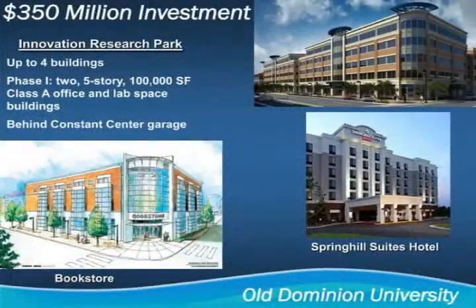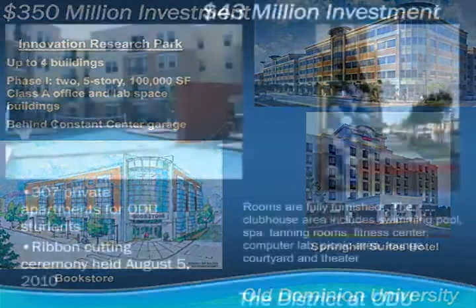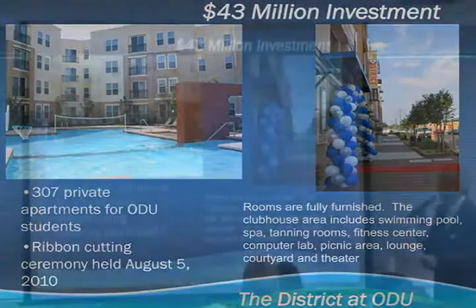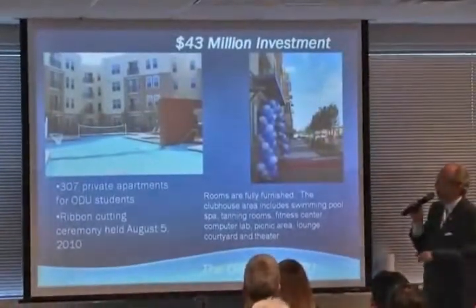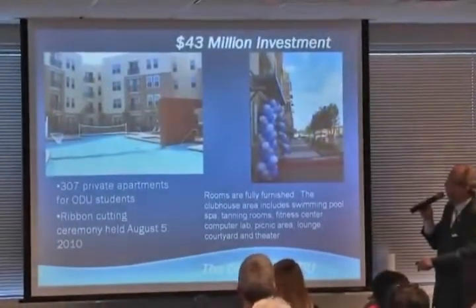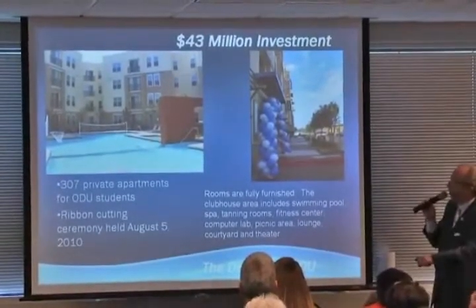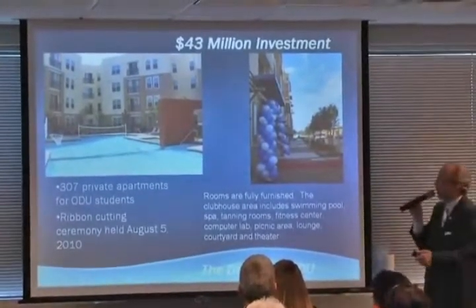This is Old Dominion University. Obviously, $350 million of taxable investment has been made there. If you've not been down to ODU lately, it really is phenomenal. You have to get down there and see what's going on. This is something that when I was there, I would have made even worse grades. This is a $43 million investment by a group out of Texas. Not a penny of city money in this thing. 307 private apartments for ODU students. It is fantastic. They want to get on with phase 2, another $35 million investment.